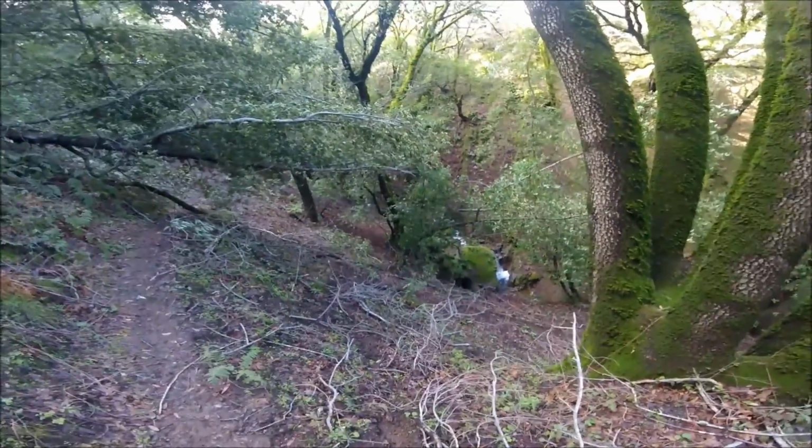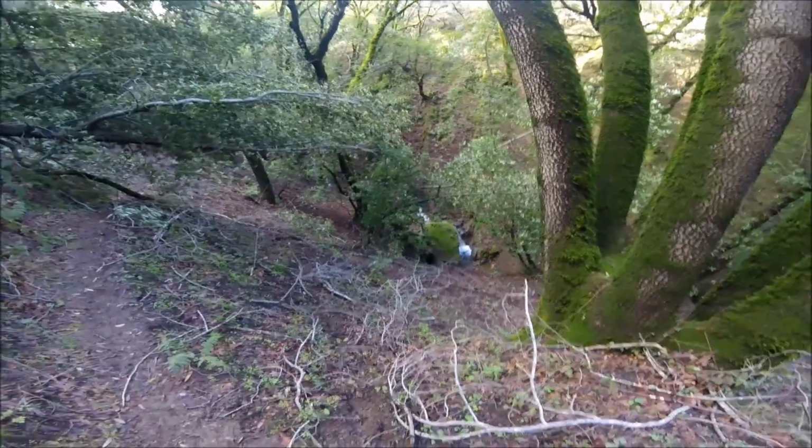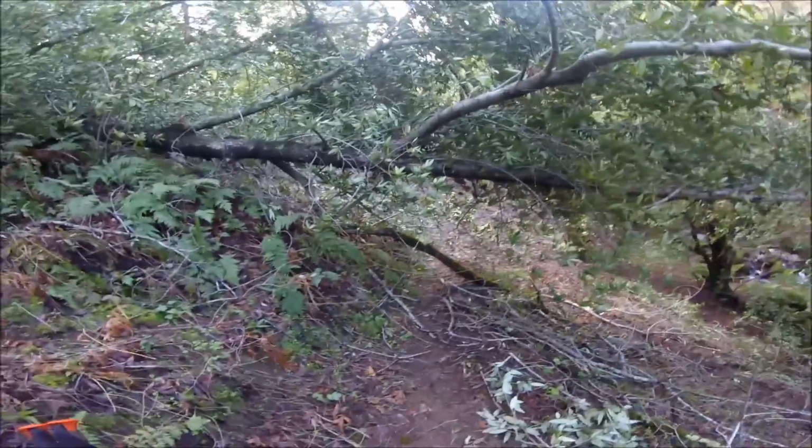So this part here, you used to go all the way through, but the storm took down a big bay tree, huge bay tree. So I'm going to have to go and flank right to get around it because it's completely blocking. You could probably go underneath, but you're going to have to crawl or bend down quite a ways. And I've got all my gear, so it's going to be easier for me to go right. I can see that a few people have already gone right. So that's what we're going to end up doing.